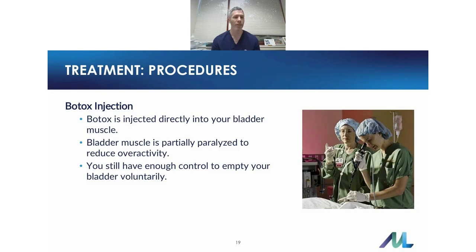So again, it decreases the frequency, decreases urgency incontinence, with similar success rates to InterStim, meaning a 70 to 80% decrease in frequency and urgency. It's a really good option for patients, especially patients that want things done under local here in the office.